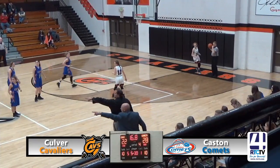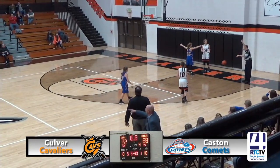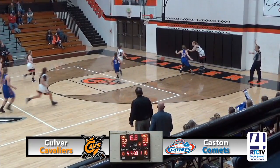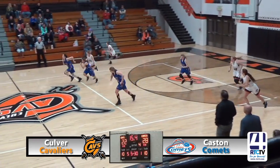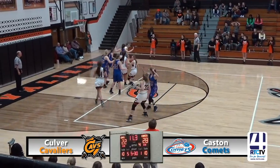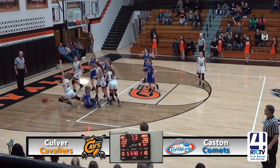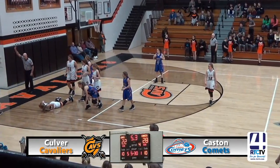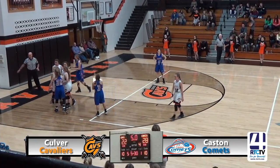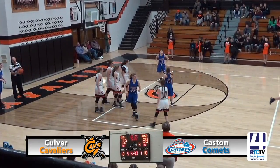And we're back as that full timeout comes to a close, and the Lady Cavs retake possession. Cavs sending in number 10. Comets rushing back to their side of the court. 12 seconds on the clock. 10 looking to get something going, sends it over to 32. I think it's out. Out of bounds, that's Comets' ball as Coach Don Helmick gets very excited on the sideline.